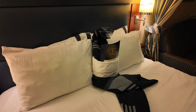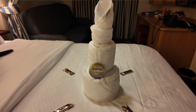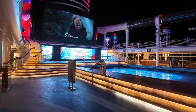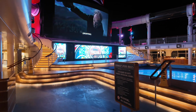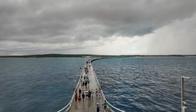Afterwards, it was then time to head back over to the room, and inside, I found myself a special birthday cake towel animal, which was so incredible. But now that's going to be a wrap on our adventure here at the Disney Dream. I think that is it for tonight, since after tonight's dinner, I am very tired, and we have a full day tomorrow with Lookout Key at Lighthouse Point, Pirate Night, Animator's Palate once again, and so much in store for tomorrow.